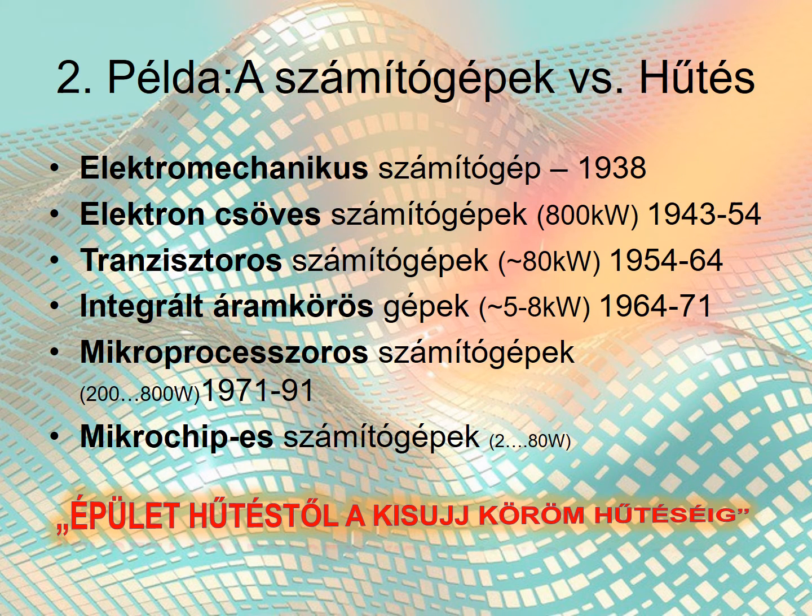Second example, computers versus cooling. How did we get from building cooling to little fingernail cooling? The electromechanical computer appeared in 1938. Computers with electron tubes, 800 kilowatt, were used between 1943 and 54. Computers with transistors, around 80 kilowatt, were used between 1954 and 64.